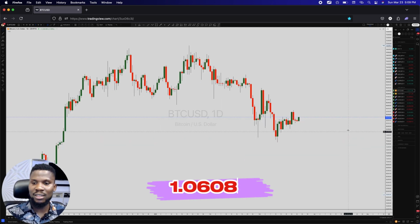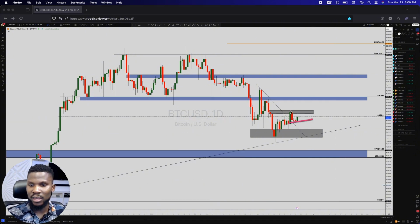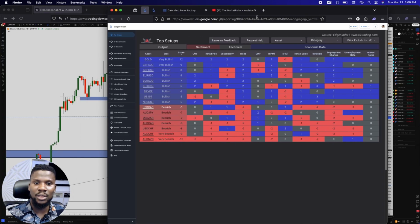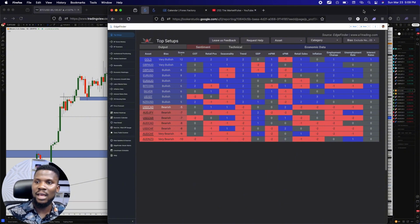If you're interested in a very short-term buy opportunity, I would say you can look for a buy opportunity from here to here, or you can look for a more long-term opportunity from right here to this particular top, or even moving further to the upside. So on Bitcoin, I would say look for buy opportunity moving forward. And you can see on Edge Finder, we also have Bitcoin with a score of 6, quite bullish. All right, so I think that is very decent as far as I am concerned.